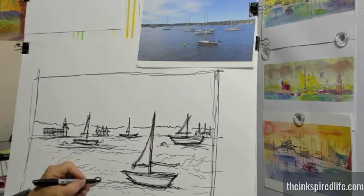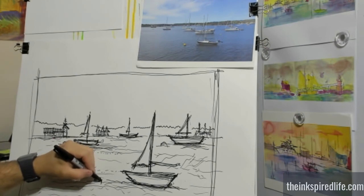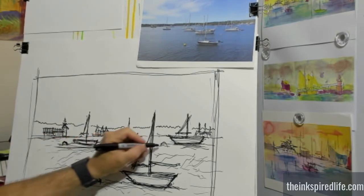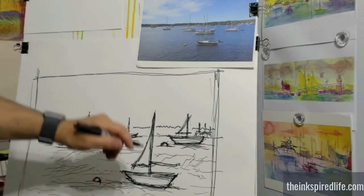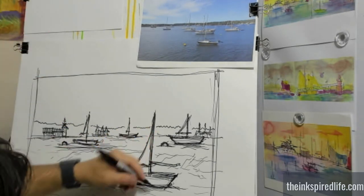So, and then I'm going to pull out these buoys a little bit more. So we have our boats going on there. If you want, you could even start adding light and shadow and shading. We're not really going to talk about that, but if you want to, I'll give you a tip.